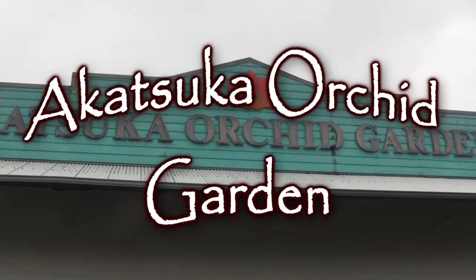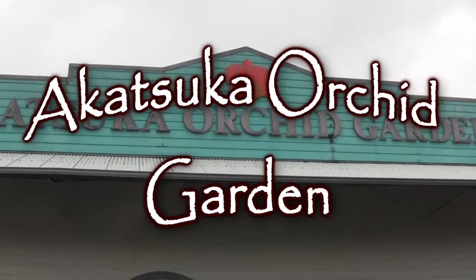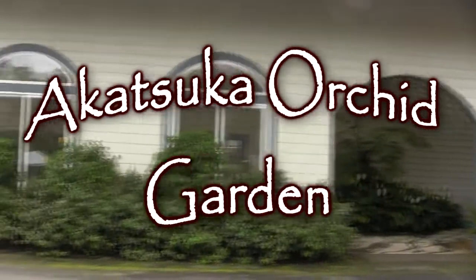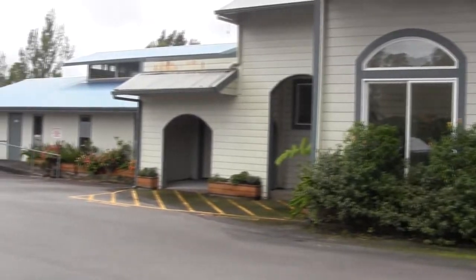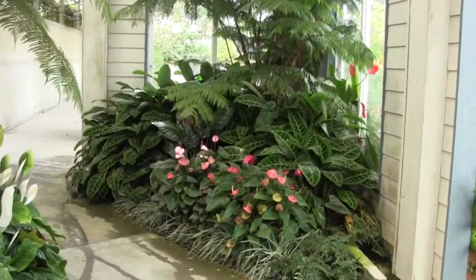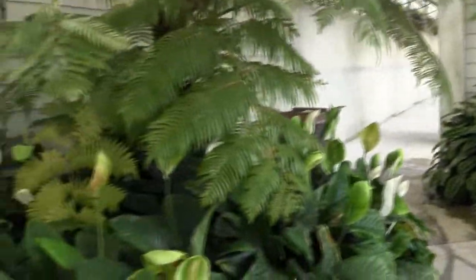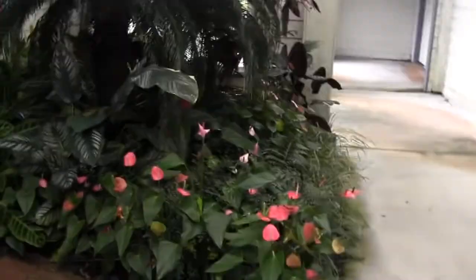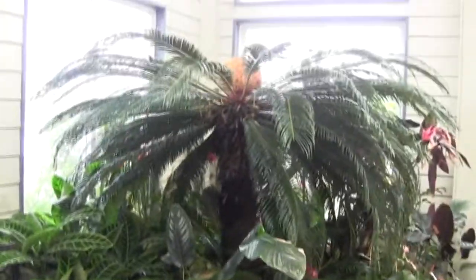Here we are at the Akatsuka Orchid Farm. This is one of the highest elevation orchid growers on the island. Here we are in the lobby.